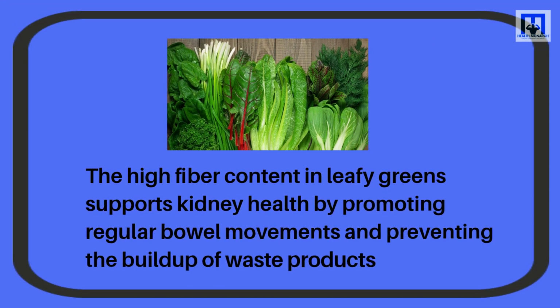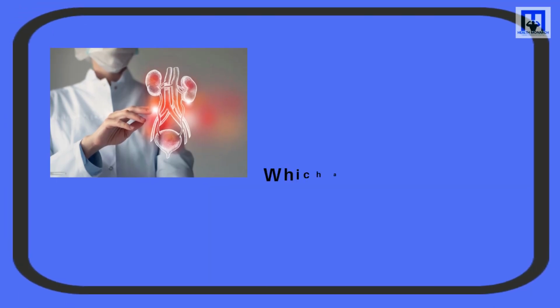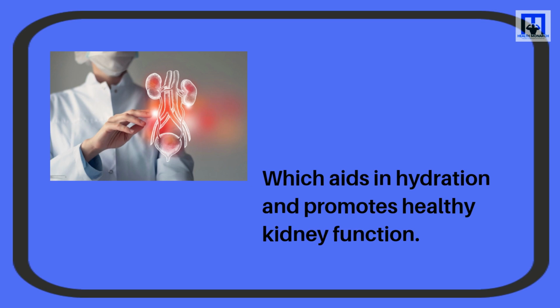The high fiber content in leafy greens supports kidney health by promoting regular bowel movements and preventing the buildup of waste products, which aids in hydration and promotes healthy kidney function.